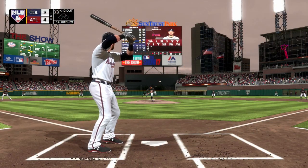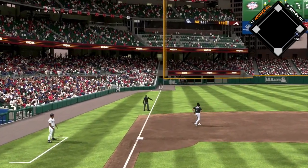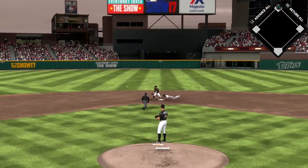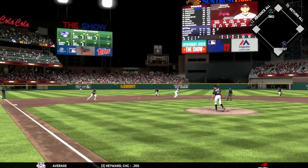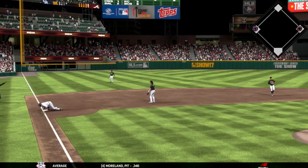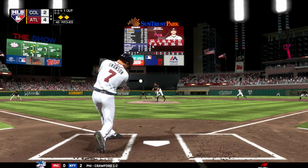Bottom of the fourth now, Eric Sogard playing second on the day for the resting Ozzie Albies, and he hits one down the left field line. He's going to try to turn it into 2, and he does just that. Eric Sogard with a sliding in double. And then Ender Inciarte gets jammed, swings at a bad pitch, and then Rogers, for whatever reason, tries to dive and gets Sogard, who's going for 3, but instead everybody's safe, so runners on the corners.